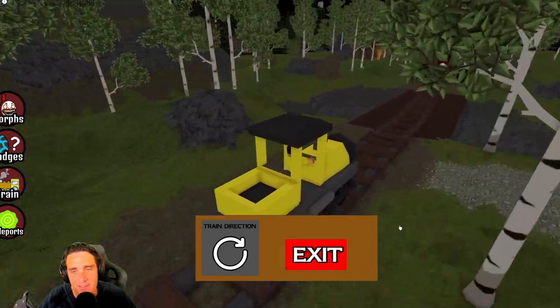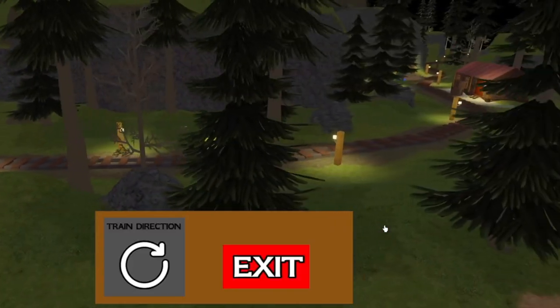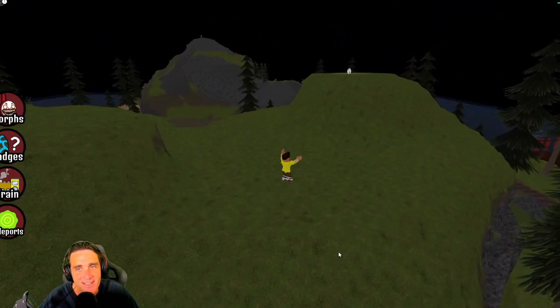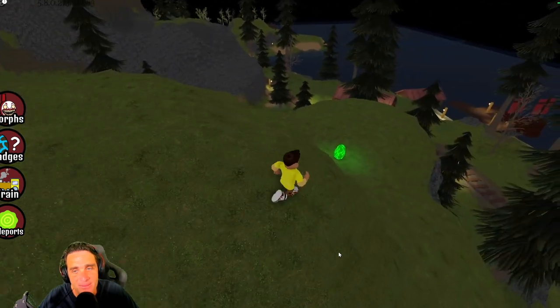Oh, watch out for that Choo Choo Charles. Watch out! Whoa! We went right through him. Now, where would Miraculous Ladybug be? Oh, hold on, right there. Look up there. Wait, let's go this way. Okay, look, we're doing it. Oh, wow, there's two of them. There's one over here and one over here. There's mountains all over the place.